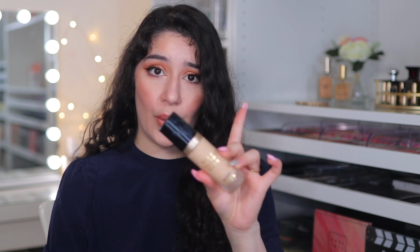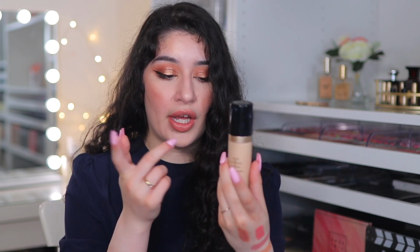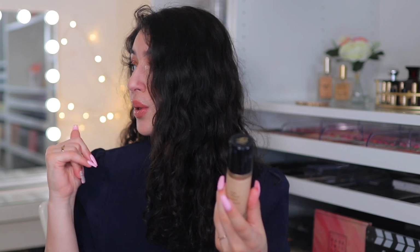I mean, no, it's not. It still transfers, even though they say transfer proof, waterproof, smudge proof, all that kind of stuff on there. It's not, because I did test it out, but I do find that it is still a little bit more of a long wearing foundation as opposed to other foundations that I have.